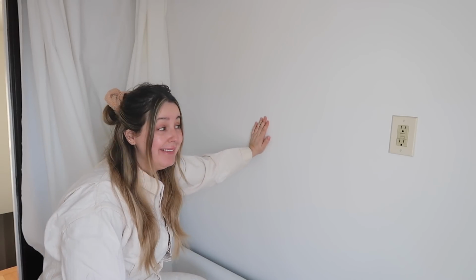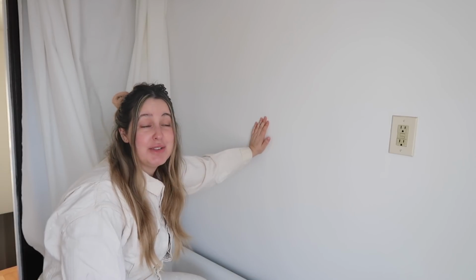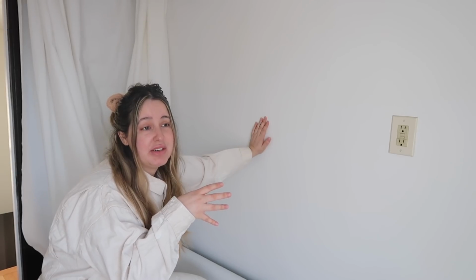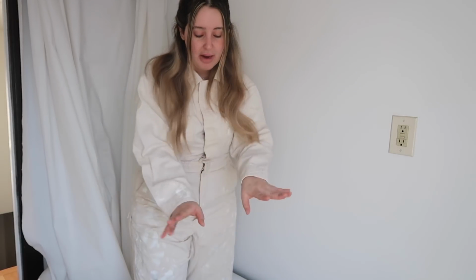I don't want to put real tile on the walls because I'm just going to have to take it off since we're changing the layout of the bathroom again. So even where I put the tile, it's not like I'm still going to have a vanity on that wall. There's going to be some renter-friendly hacks in this as well. Bathroom on a budget, bathroom on a deadline. Let me take you on a little tour around this place.